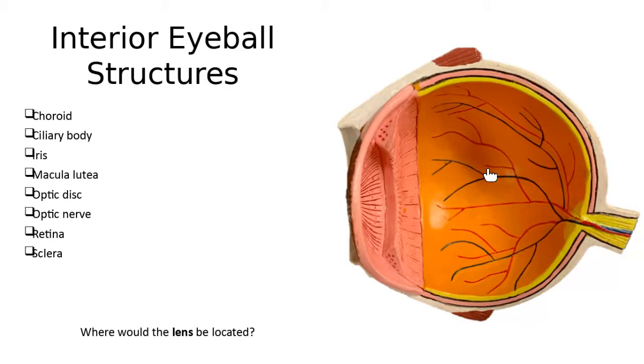The eyeball is actually made out of 3 different layers of tissue. So help me again in the chat. This outer white layer of the eyeball, what did we call that outer white layer again? Yeah, the outer white layer of the eyeball is the sclera. That's the outermost layer. The sclera is where all of those muscles that we talked about, the rectus muscles and the oblique muscles, attach. So outermost layer is called the sclera.